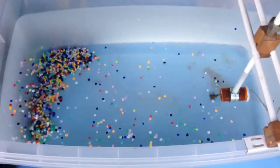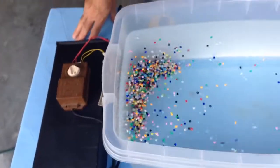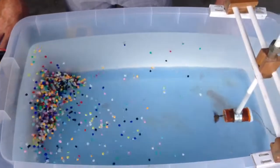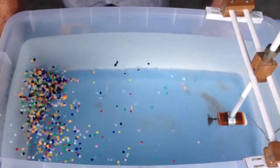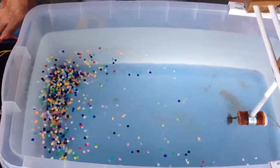What if we increase the power? Let's go full power and see what happens. There we go. We do have a little bit more energy down at that end, but we've still got in this corner not a good situation.